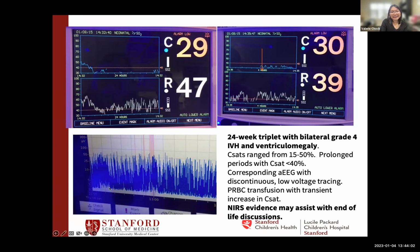The corresponding AEG tracing showed a discontinuous low voltage tracing. And here at the arrow, transfusing packed red blood cells finally allowed the cerebral saturation tracing to even barely pick up transiently. So in this case, the family ended up withdrawing intensive care support.